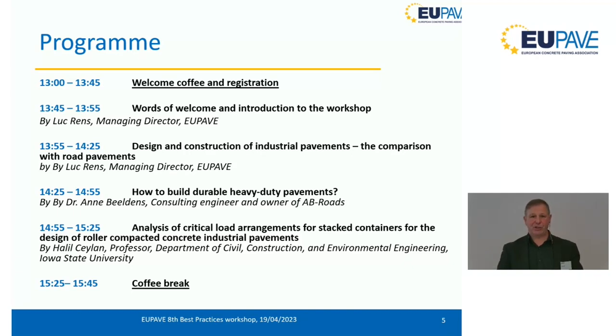A third presentation before the coffee break will be by Professor Khalil Ceylan, also a very interesting topic on the critical load arrangement of stacked containers, because we will talk a lot about those container terminals today, because that's really a typical heavy-duty pavement. And in that presentation, he will also make the link with roller compacted concrete pavements. So that's also very interesting.